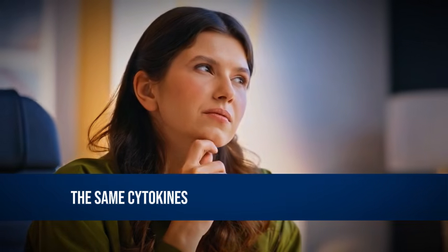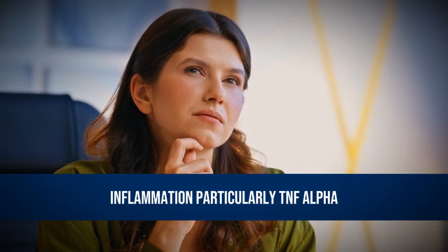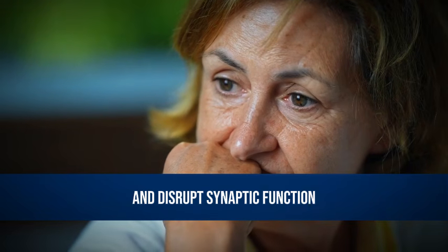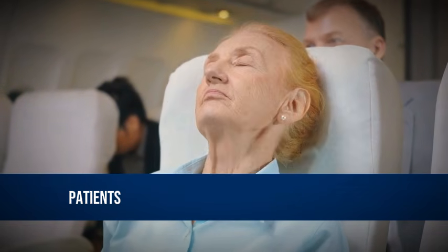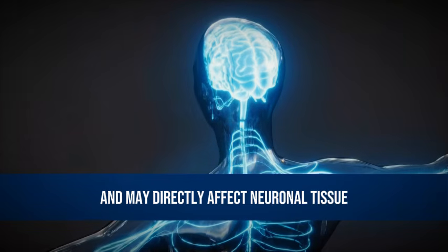The same cytokines that drive systemic Sjögren's inflammation, particularly TNF-alpha, IL-1, IL-6, and IL-17, can cross the blood-brain barrier and disrupt synaptic function. Anti-Ro SSA antibodies, present in roughly 60 to 70% of primary Sjögren's patients, have been detected in cerebrospinal fluid and may directly affect neuronal tissue.